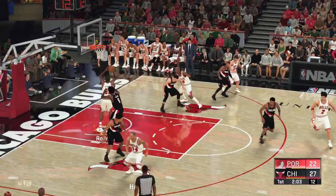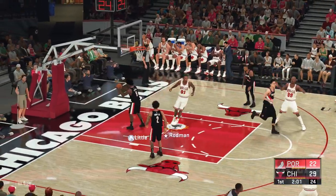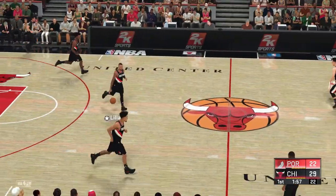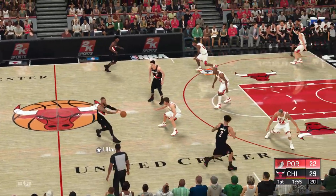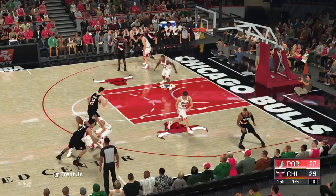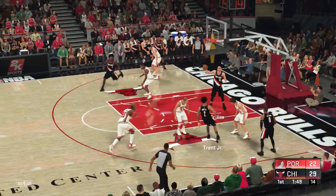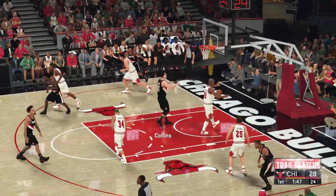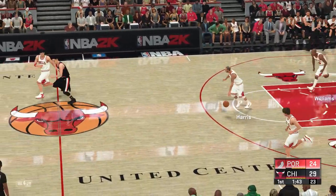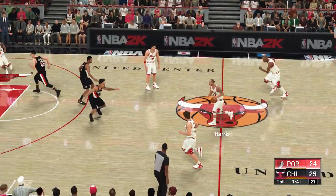Harris passes to Rodman. And Dennis Rodman with the slam. Total letdown by the D. Can't leave the bucket unprotected. Absolutely. And it adds an easy 2 points onto the lead. Will not find a higher percentage opportunity than that. And finished off by Collins. Good job attacking the rim right there from the big man, Collins.